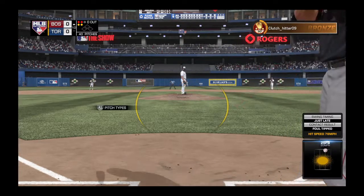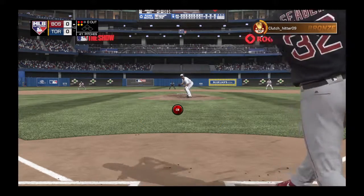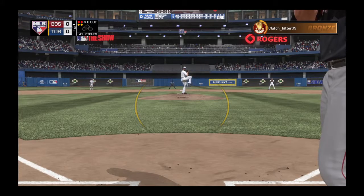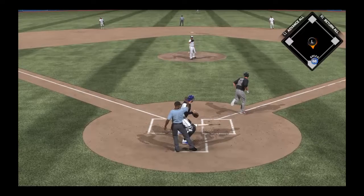And another foul ball. Another one sent foul. He's set. Here's the 2-2. And that's a swinging strike 3 in the dirt.